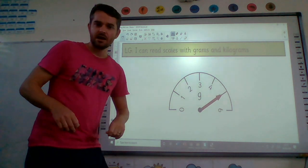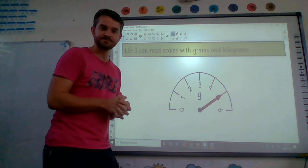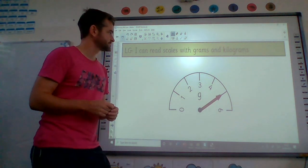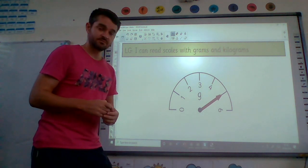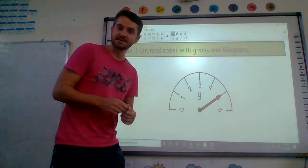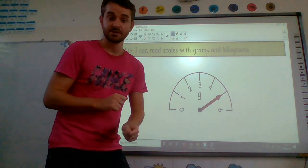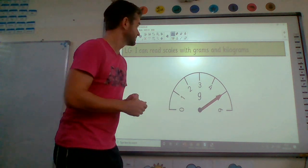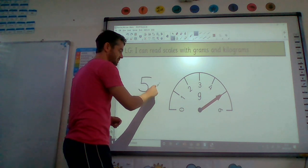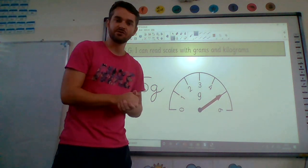Okay, what measurement is shown on this scale? This is yesterday's learning. Everybody's an expert. We can count round. 1, 2, 3, 4. What's the missing number? 5. 5 what? That's really important. Got to think about those units. So the number shown on the scale is 5 grams. This scale shows 5 grams.